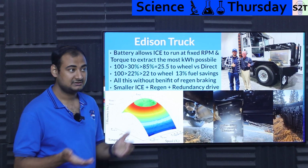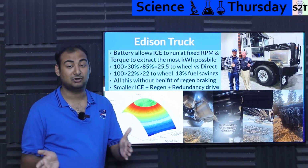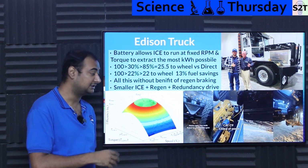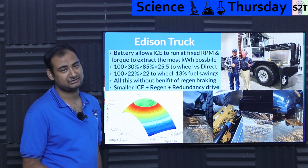And third case, let's say your generator unit goes offline, you still have battery power, still a low range, basically a small range EV. So you have 3 modes of driving. So the probability of you getting stuck with this is much lower compared to a normal direct diesel locomotive. So that's why Edison Truck is such a clever use.